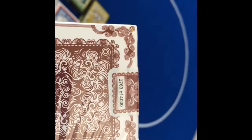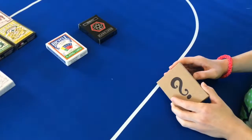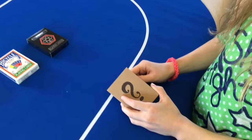Okay, so far you've been able to open two. What would you like to open next? This one. What is that? A mystery deck. The problem is, as soon as you open it, it's no longer a mystery. There's another mystery deck with a mystery. All right, let's see what we got.